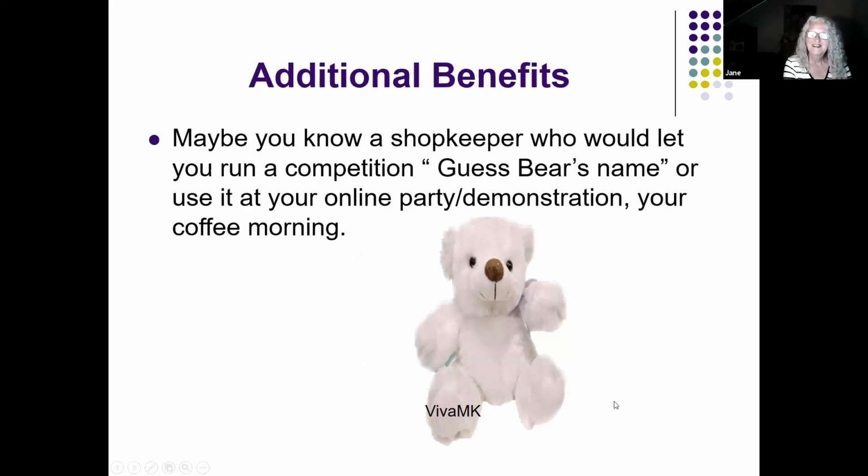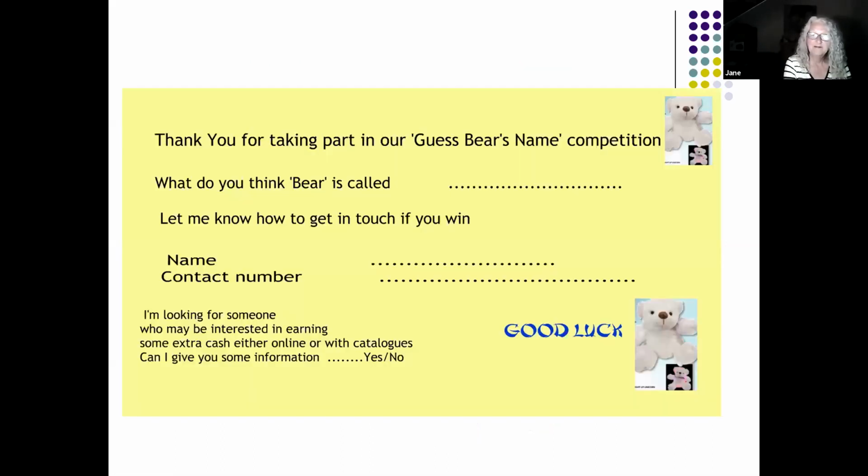You might know somebody that will let you pop a bear or some other product that you like into a shop. It could be the bear's name, it could be its weight, it could be whatever you choose. And remember though, if you're popping it into a shop, the reason you're doing it is so that you can also talk to them about the opportunity. It's not just about raffling the bear. And you also want people to know how they can buy that product, as well as just win it.